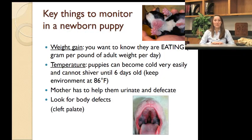There are also some key things we need to monitor in the newborn puppy. First of all, they need to be weighed every day when they're very young, and that's to make sure that they are eating, because you may have 10 or 12 little puppies, and they're all trying to drink from the mother, and you can't just sit there all day long and make sure that each one of them is drinking long enough. And they're actually fighting and trying to get the best milk, and some of them may end up not getting any milk at all. And if that happens, then they're going to get sick and not do well. So we need to make sure that they're eating.